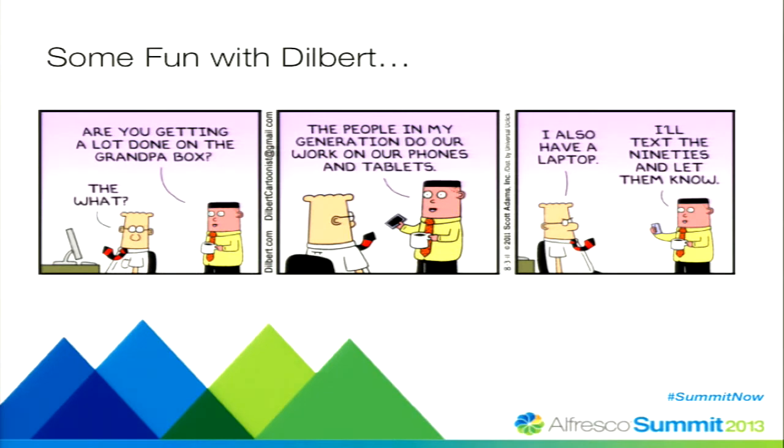And I love this from Dilbert. So here we've got Dilbert working on his desktop computer. Asok is the youngster. He's come in, he's used to this technology, and he's called his computer a granddad box. He says people of my generation, the youngsters, are used to using phones, mobile devices, and we work on our tablets. Well, Dilbert says, yeah, but I've also got a laptop. And then Asok says, I'll text the 90s and let them know, just to show you that even these laptops now are seen as outdated.